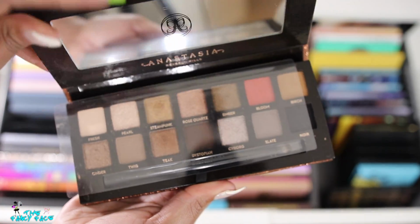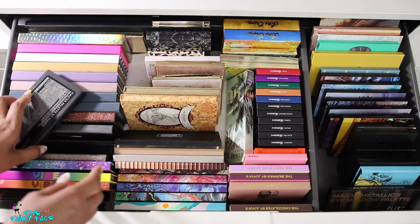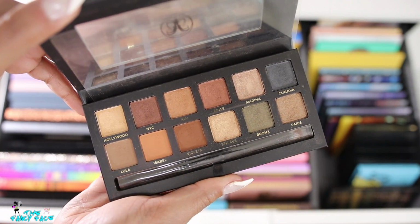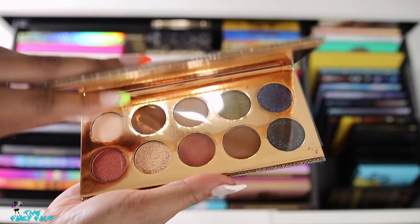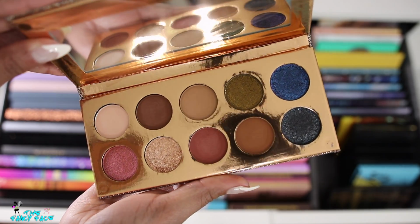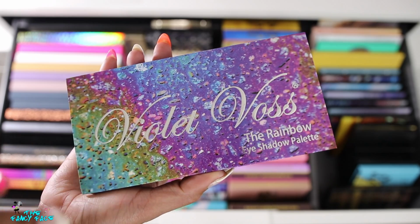The Sultry palette, of course, the Self-Made palette, and the Master palette by Mario. Then also on this side we have the Friendcation palette from Dose of Colors. This was the collaboration with Desi and Katie, Luster Lux and Desi Perkins. And some of my favorite eyeshadow palettes of all time.